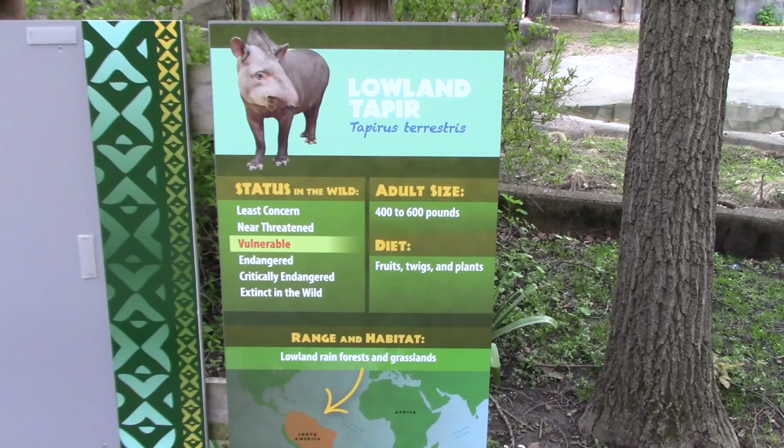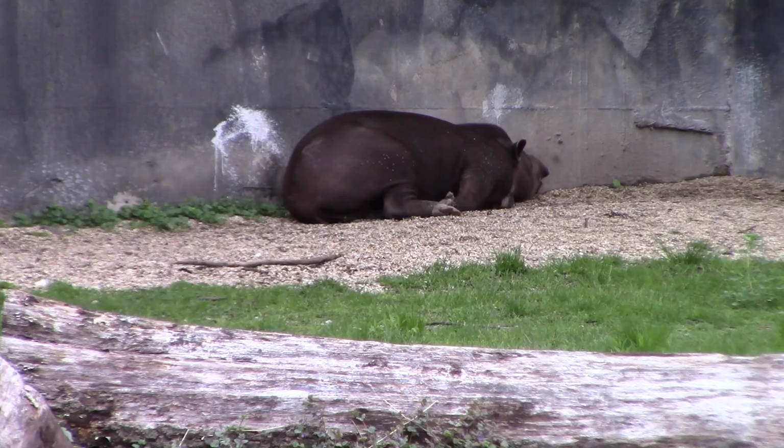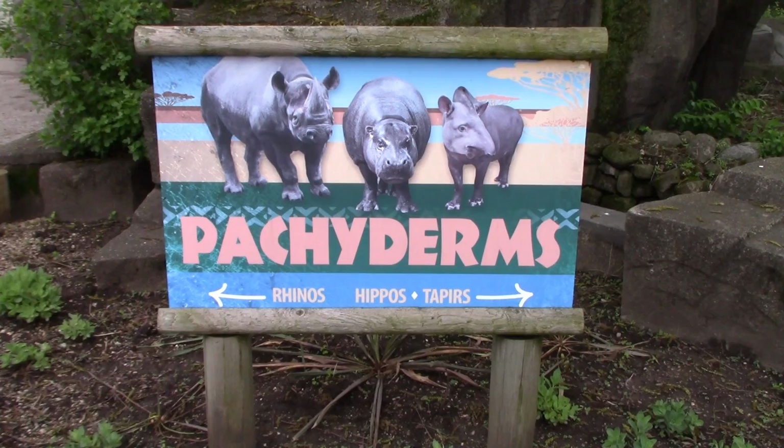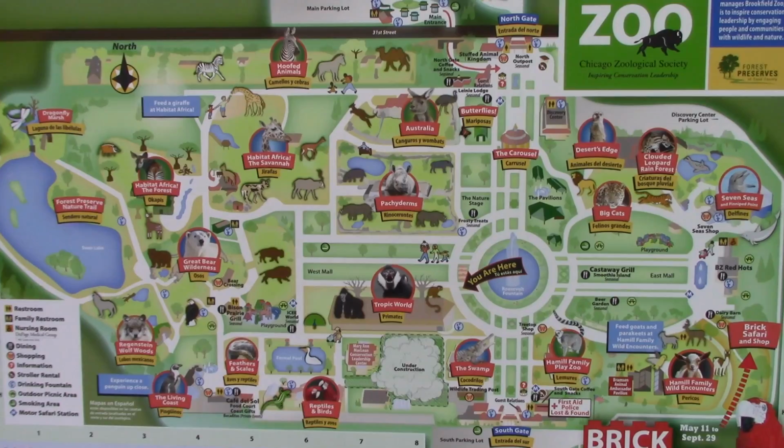So our tapir is all the way in the back. I see one. Taking a nap. All right, so we saw the rhinos, the hippos, and the tapirs. They do not have elephants here at the zoo at the moment. It's a nice statue of an eastern black rhinoceros. Okay, seeing the map again. We went to Tropic World, and I went over to see the pachyderms.